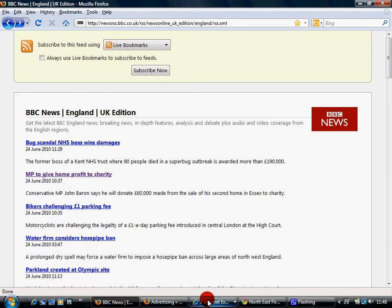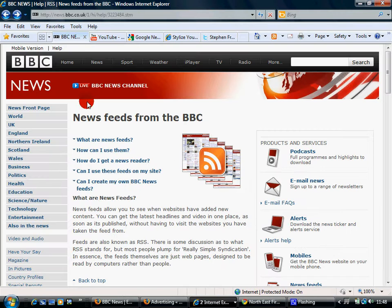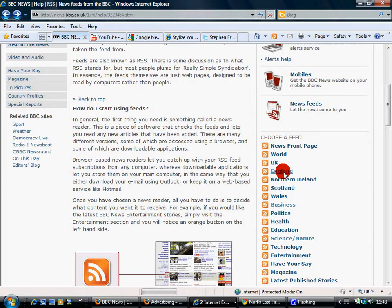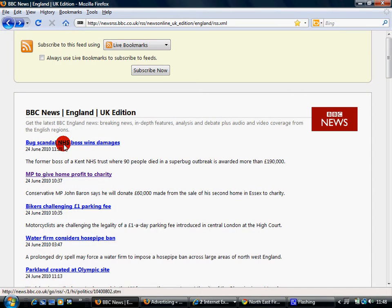What I'll do now is I'll go to a similar page on Internet Explorer. So here's the same page in Internet Explorer. When I select the England content now, they're presented it slightly different and in a slightly different order. So there's the Internet Explorer content and there's the BBC content. So what we're looking for is devices that allow us to play this information in a format we want. That's what we've done with our Northeast First site.